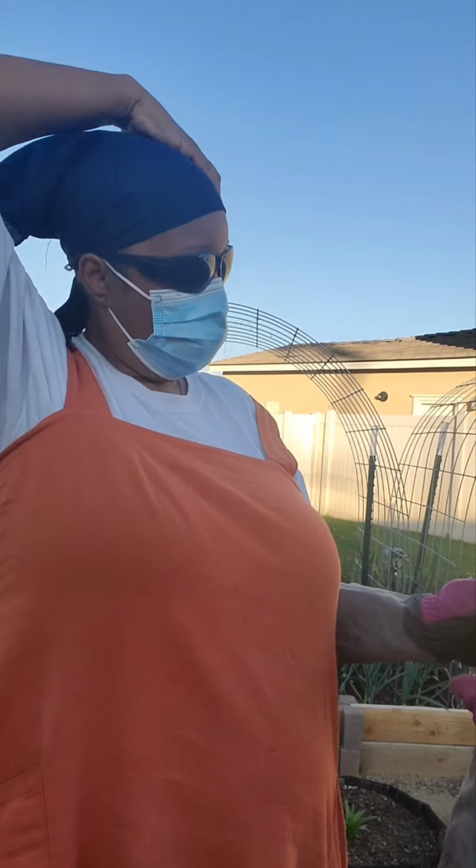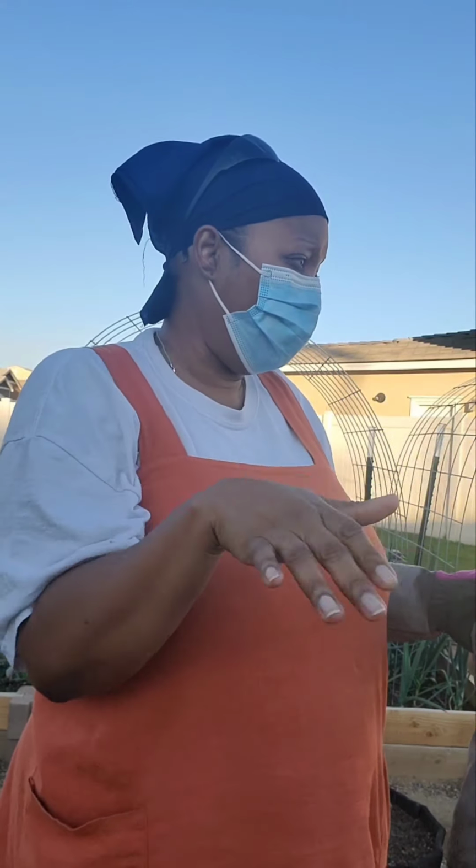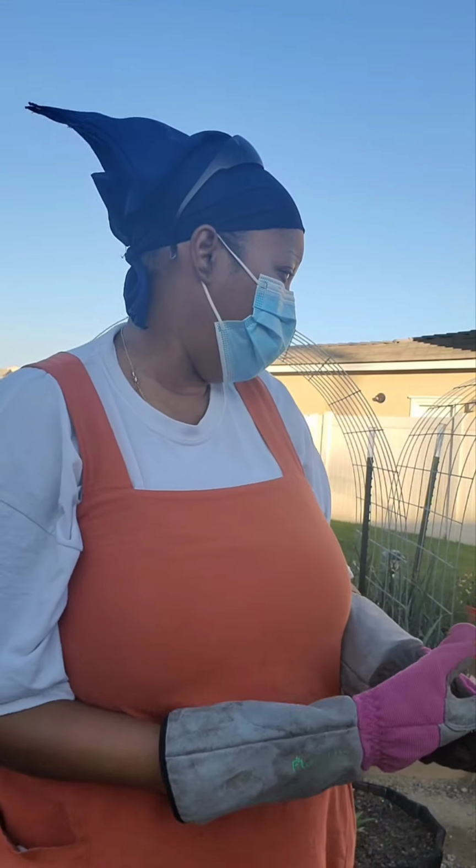Okay, I just sprayed everywhere. Now I'm itching. I don't think there's any on me, but they make me itch. So now I'm going to get the tiller and I'm going to till these beds right quick, and then I'm going to spray some more. So I see little bugs flying around, which means I'm getting them, and I'll be back in a minute, you guys.